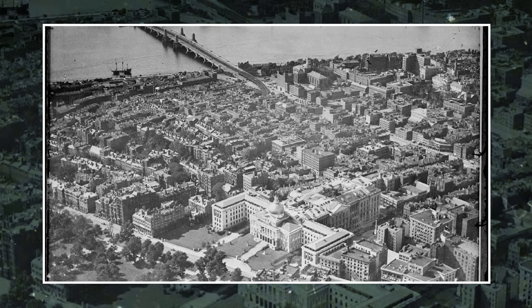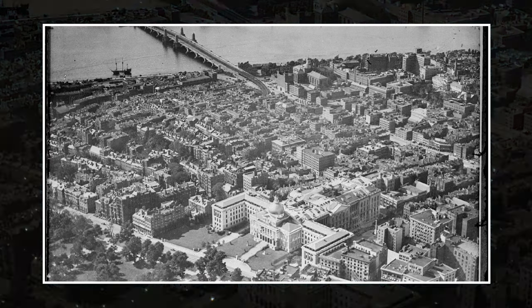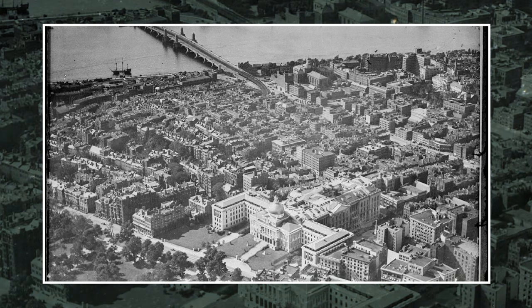Where did they go? They went in to fill in the harbor. So they made more land here basically by cutting down these big hills. But if you look all the way up there, we're looking at the Boston State House, designed by who? Anyone? Anyone? Bueller? Charles Bullfinch.